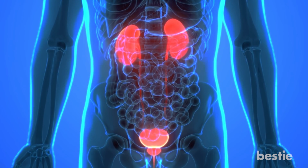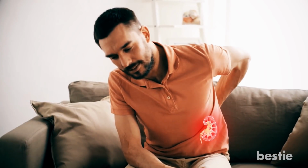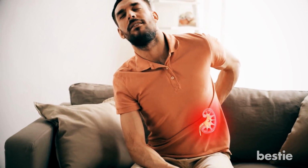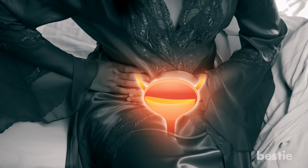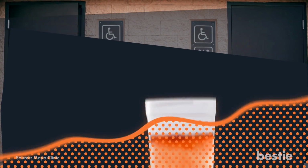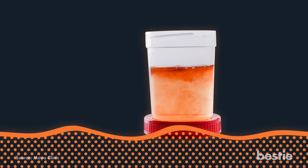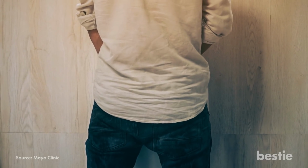If there is a problem with your urinary system, you'll likely experience other symptoms as well. For instance, if you have a kidney stone, you might also notice back pain in the area over a kidney, frequent urge to pee, or burning urination. A urinary tract infection might also involve burning with urination, fever, and urinary frequency. Prostate problems can come with visible blood in the urine as well as a decreased urinary stream and having problems getting all of your urine out when you go.